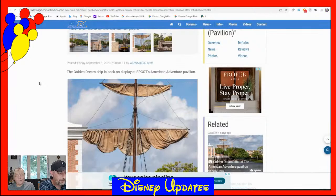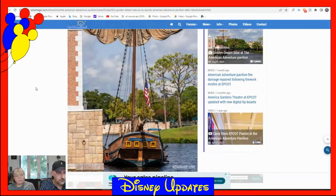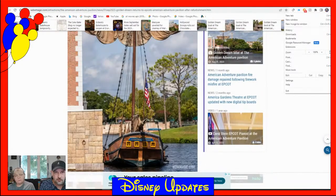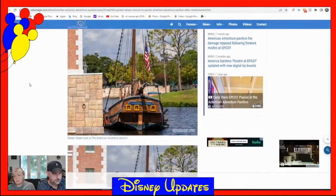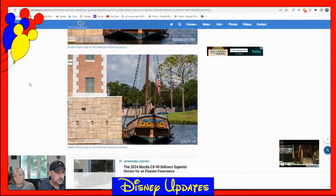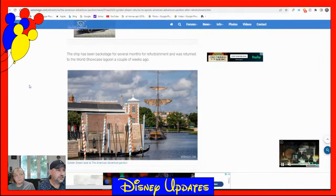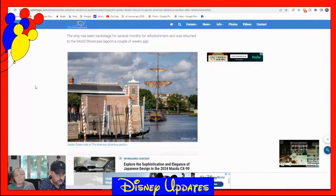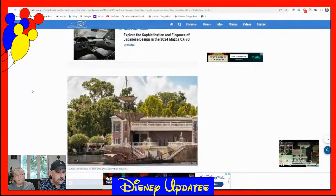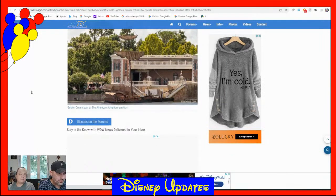So the Golden Dream ship is back on display at Epcot's American Adventure Pavilion. I don't think I've ever seen this. Have you? Not to my knowledge. I think this is zoomed in a lot. It says 100. Gee, when it rains, it pours buckets. It sure does. I don't think the buckets ever stop here, Mar. The ship has been backstage for several months for refurbishment and was returned to the World Showcase Lagoon a couple of weeks ago. I'm almost 100% positive I've never seen that. We probably have, just never noticed it.